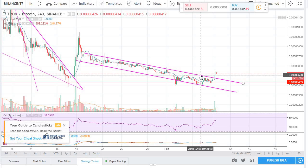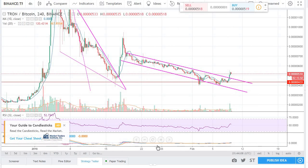So all in all, I think Tron is finally getting out of that down channel. I think the bottom is holding up, which was around three cents. So we need to just make sure we are staying over that 10-day moving average, and over that upper resistance trend line support.